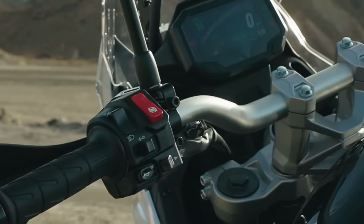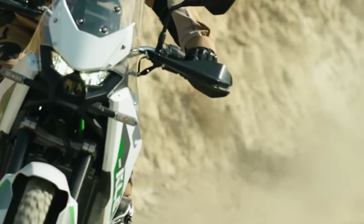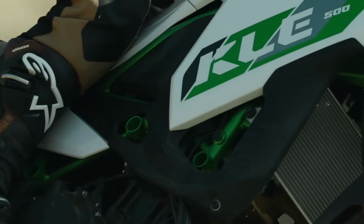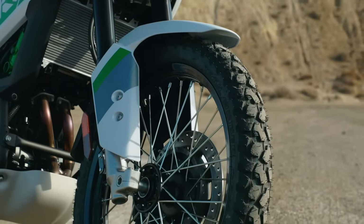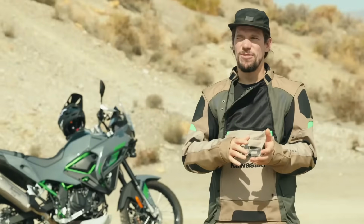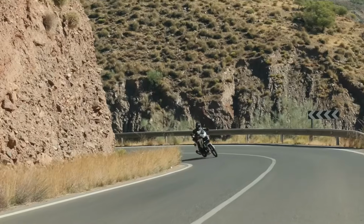And another nice thing that I really like is the ABS system is switchable, so you can turn it off completely for off-road riding. There's also a 21-inch front wheel and a 17-inch one at the back. These wheel sizes are kind of ideal for giving good feedback on the tarmac and on unpaved roads, and the feel you get when riding the bike is good for improving confidence.